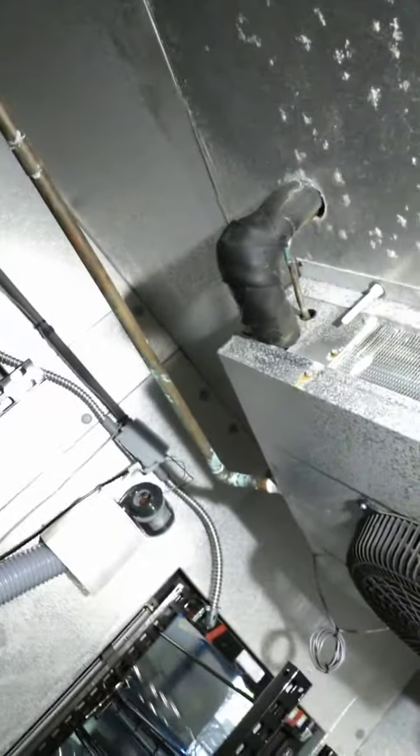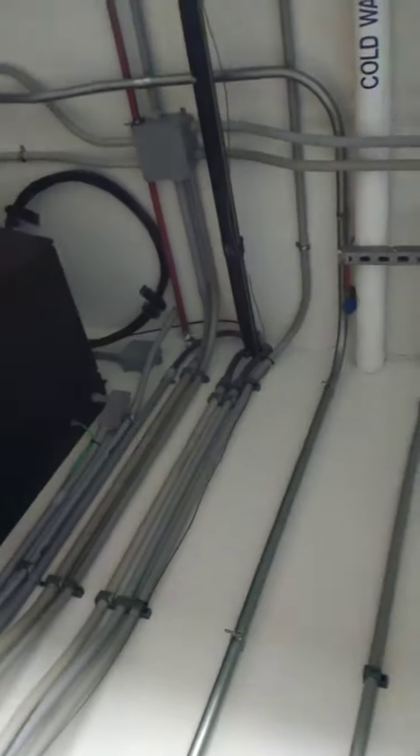So the line set goes up and out this wall. Right up there. So I had to trace it out to the mechanical room. So folks, I'm on my way to the mechanical room to add some Freon.